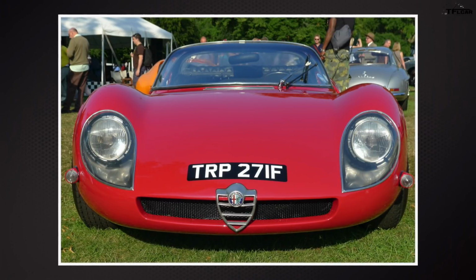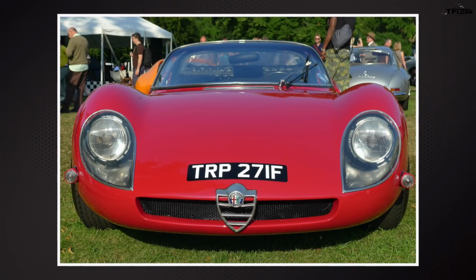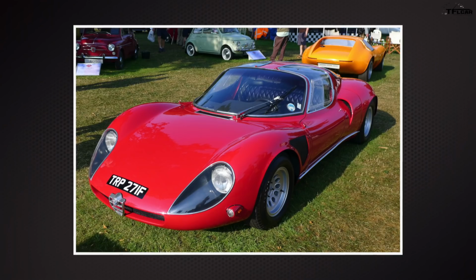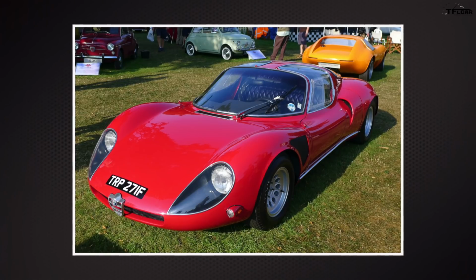It made its debut at the Paris Salon de l'Auto in October 1967. It was an absolute sensation, and most people thought, okay, this is just going to be another race car. And the thing is, once again, it was built for the street, Stradale, and there was another Tipo 33 that it was based on, and that was the race car. So this is the street-going car, and it is just beautiful to look at.